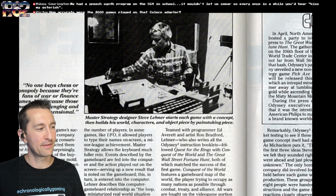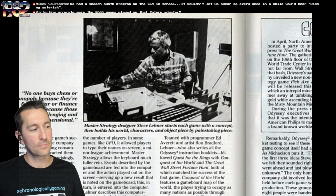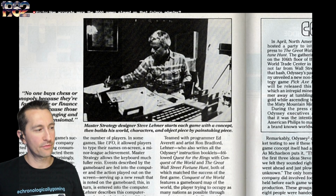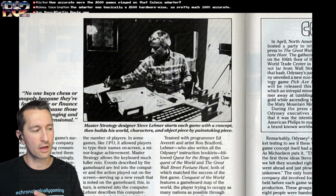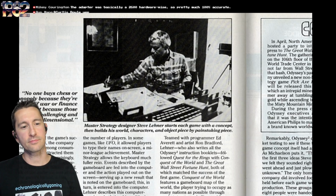And here it is, look. The designer, Steve Lehner, is a picture of him designing some of the games. I wonder if this is him working on... Does it say which game he's doing? No, it doesn't. So he did most of these. Quest for the Rings. I wonder if this is him working on the Wall Street Fortune Hunt, which it's not the best. That's the most recent one of all the ones we've seen so far.